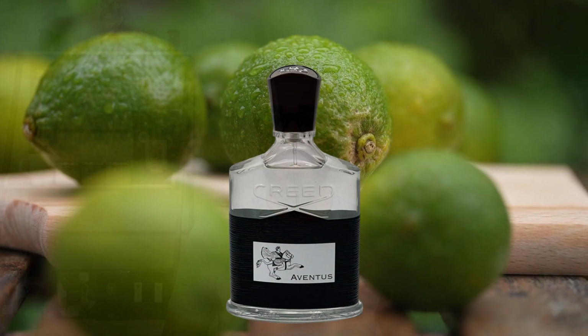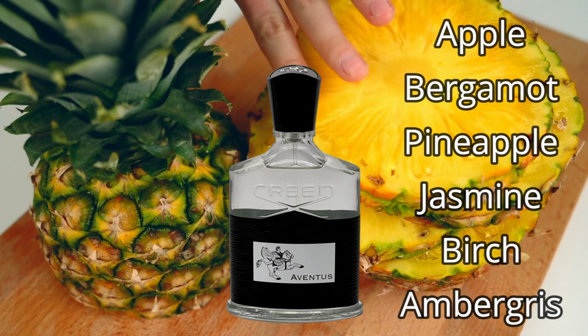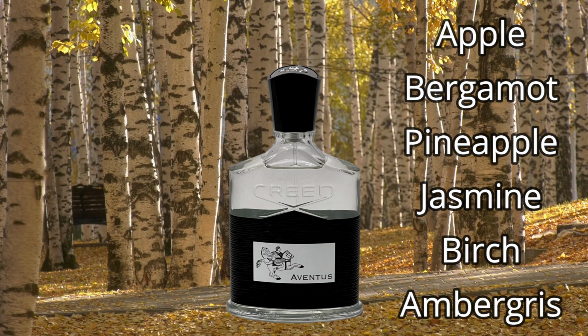Granted, I haven't smelled the earlier iterations of it. I know there's been more fruity iterations, more smoky iterations, but I bet the bergamot element has been steady throughout all of the Aventus batches. I would think so, at least. And what the bergamot is adding to this is the brightness of the fragrance, the fresh aspect of the fragrance. I don't think bergamot is necessarily used in a pineapple accord. I could be wrong. I have no idea.